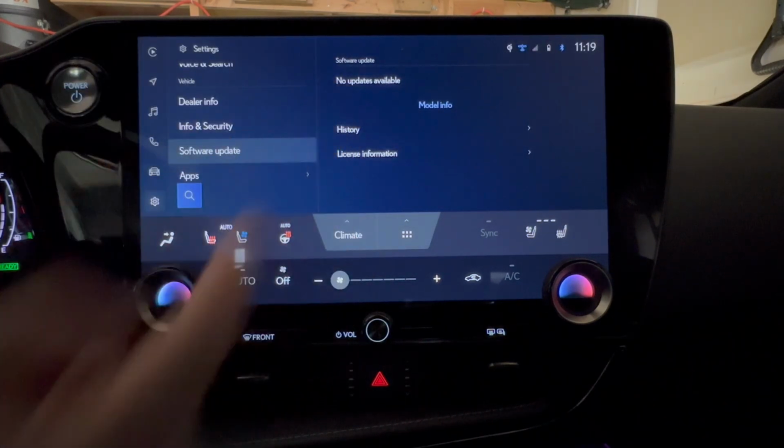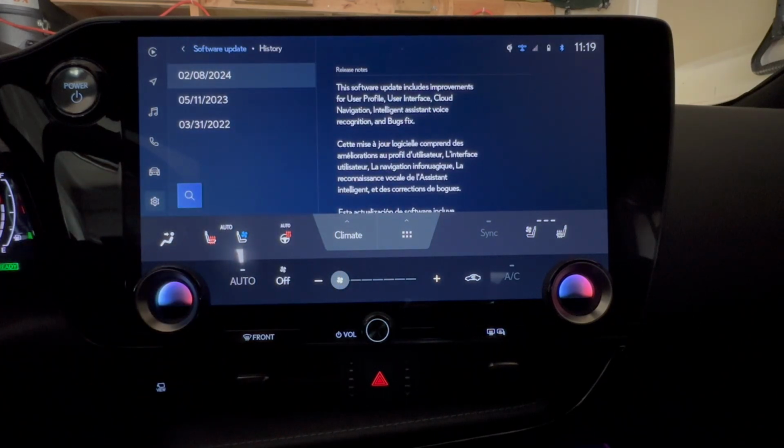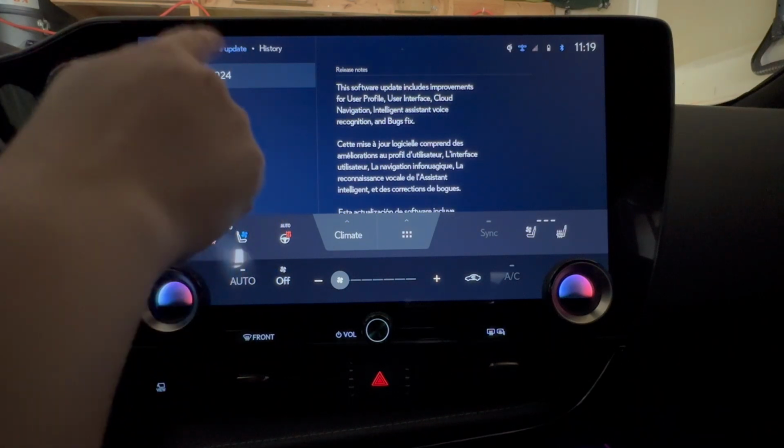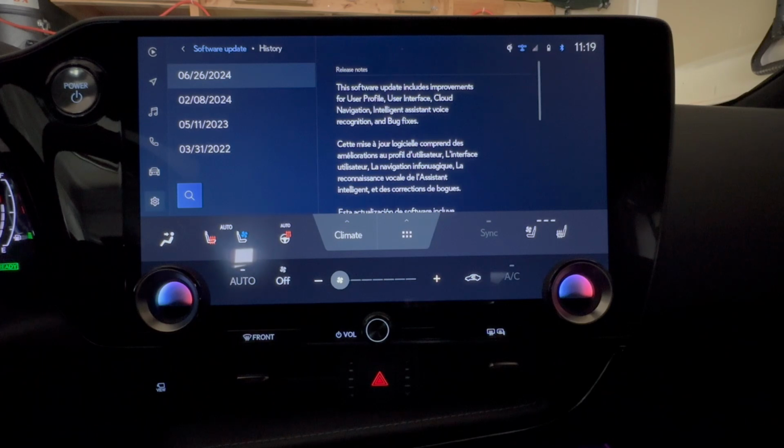So let's go to history. All right, so this is now what? The third update or the fourth? Because right now it doesn't seem it has updated this list yet. So maybe it's still, oh, there we go. All right, so officially the fourth update.